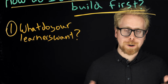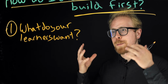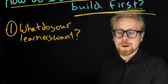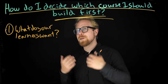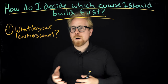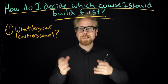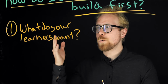What do your learners want? Well, here's what Apple does when they come out with a new product. They look at the market and they look at what are the biggest challenges their customers are facing, and then they take products that have already been on the market, they fix the biggest challenges, and then they sell them. That's what these huge companies do. Same thing with education. What do your learners want to learn? A college can't sell a degree if the degree doesn't fulfill a need and answer a challenge. So what do your learners want?